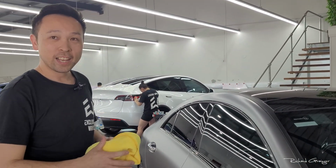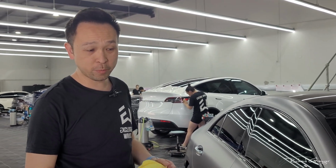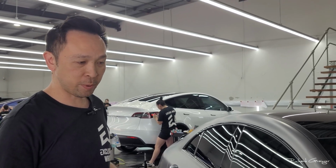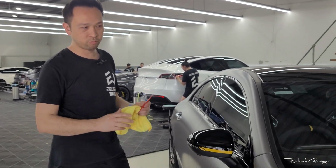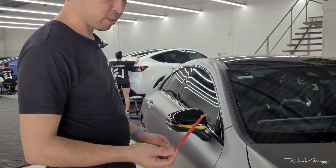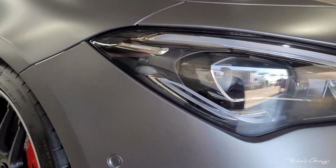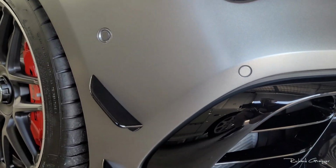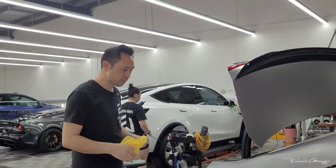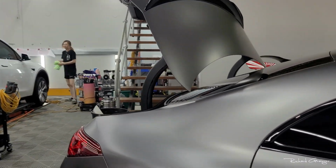Just doing some final checks on this car. Customer's picking it up in a couple hours. So just making sure all the edges are all down, all good. Nothing that is popping up. So that's what this little tool here is for. It's a wrap tool, but we use it to get into tight little spaces. I do that throughout the whole process, sometimes during the job, sometimes at the end of the job.